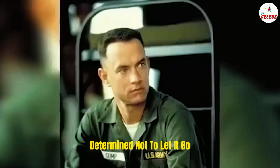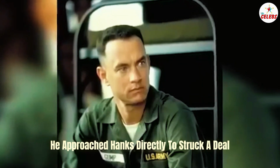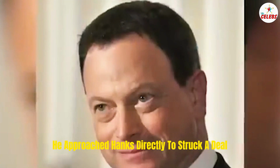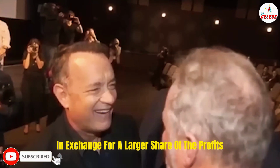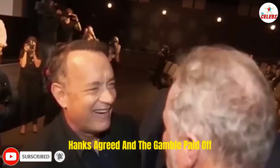Determined not to let it go, Zemeckis made a bold move. He approached Hanks directly. The two struck a deal. They would split the cost themselves in exchange for a larger share of the profits. Hanks agreed, and their gamble paid off.